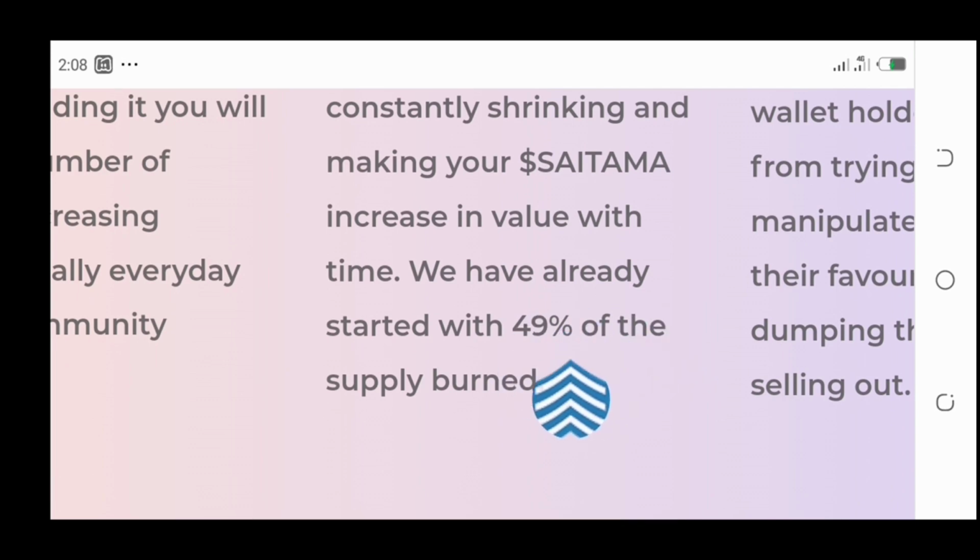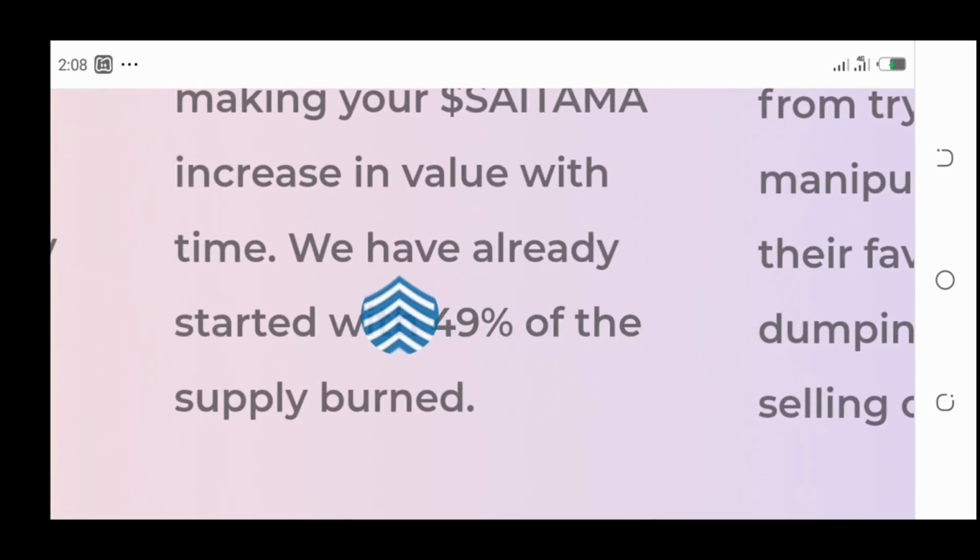Okay, and I want you to see this bold statement here. It says we have already started with 49% of the supply burned. So Saitama token started off with 49% burns, 49% sent to a dead wallet. I want us to pay attention to this because I'm going to show us something very interesting later on in this video. You have to keep watching to see some insightful and objective research.